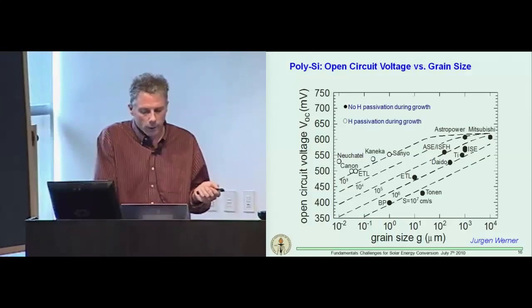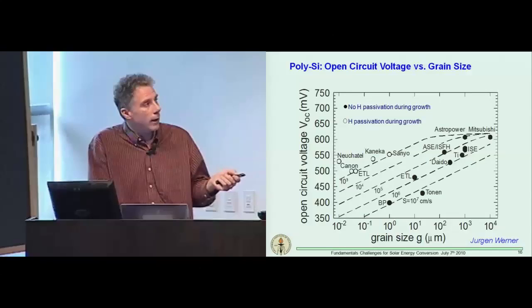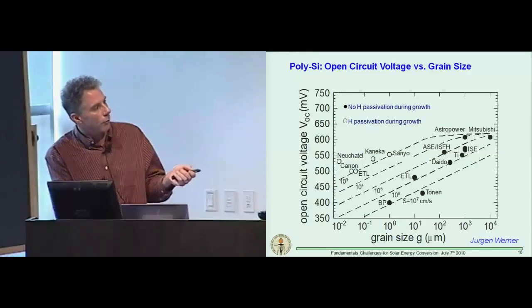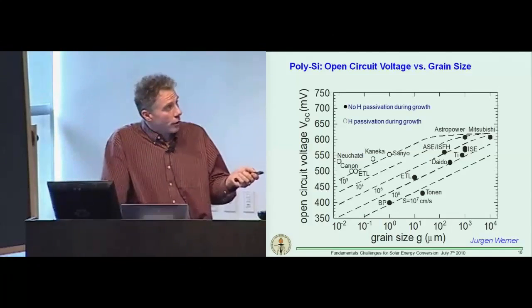But I think we can suggest that perhaps an ideal type of thin film silicon structure would be one that had the surface recombination activity properties of these films, but grain sizes such that the open circuit voltage could reach this broad plateau, which is in the range of 10 to 100 microns in grain size. So that's still an open challenge as far as I know.